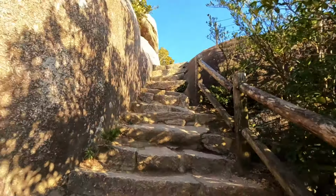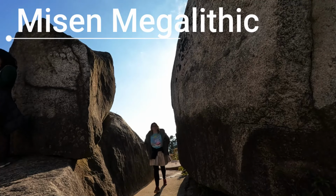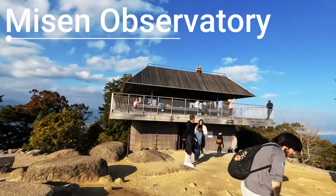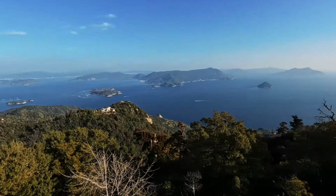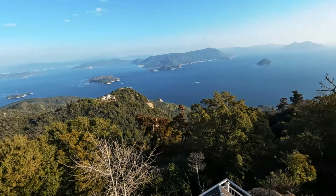There are quite a few interesting rock formations along this hike too, like the Kuguri boulder, which is the one I climbed under, and then the Misen megalithic group of rock formations that are right before the Mount Misen Observatory. Okay, so that is where I started. So we went down and then all the way up.